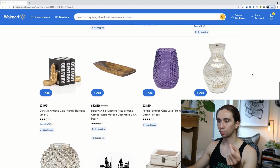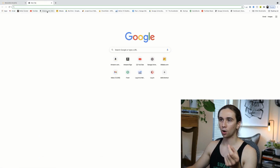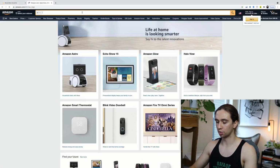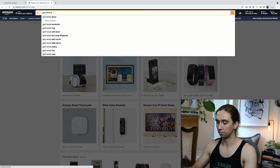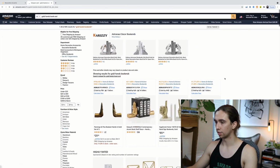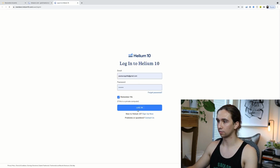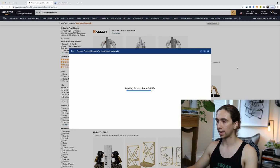So we could come through here and we could look at Gold Hands Bookend. So now all you do is you go open up Amazon and you search Gold Hands Bookend. That's probably one word, I think. It's actually the same one right there. There's pretty much only that one. Let's go ahead and, well, let's log in first here. So we're gonna open up Helium 10's X-ray tool.